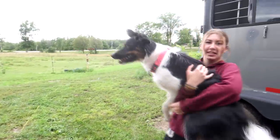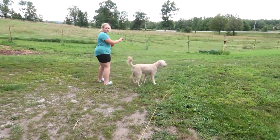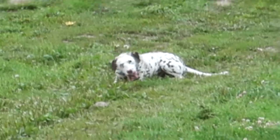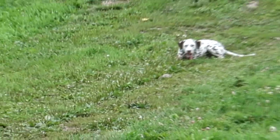Mom, come here. I'd like to see Macy do that. Come here for a bit. Molly can jump up to my face. I know. I'm watching. She found her own private spot. Uh-oh. Go get Daisy. You're scaring everybody.